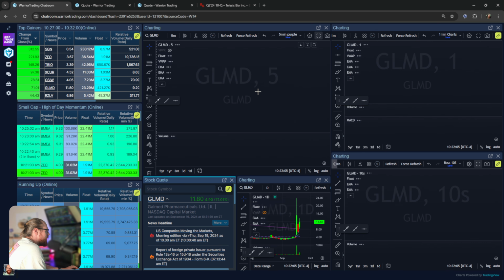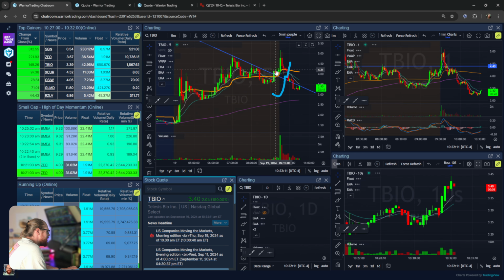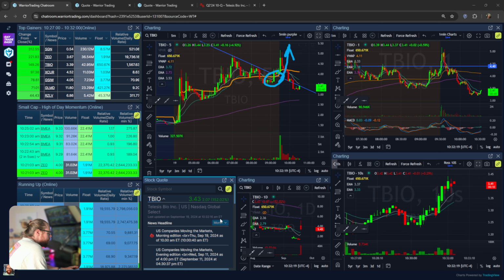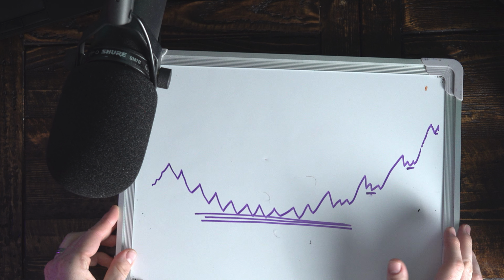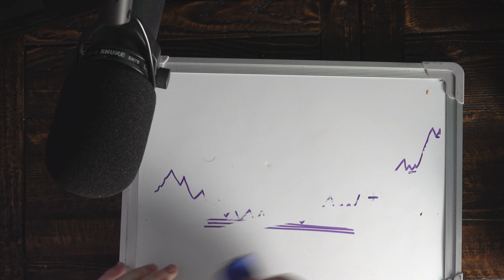GLMD, got a couple more trades on this one as it pushed higher here, but it wasn't super easy. TBIO, I got a couple more trades on this one at the open as well. The break of VWAP setup, and then those trades going up to 5. So I ended up recovering, but I had to trade pretty aggressively, and I did have to reduce my quality threshold a little bit just to get the quantity of trades needed to get myself back to green. And this is the thing where I sort of question that strategy. Obviously I'm green today, so I don't need to question it too much, I guess, but it's just a bit annoying.